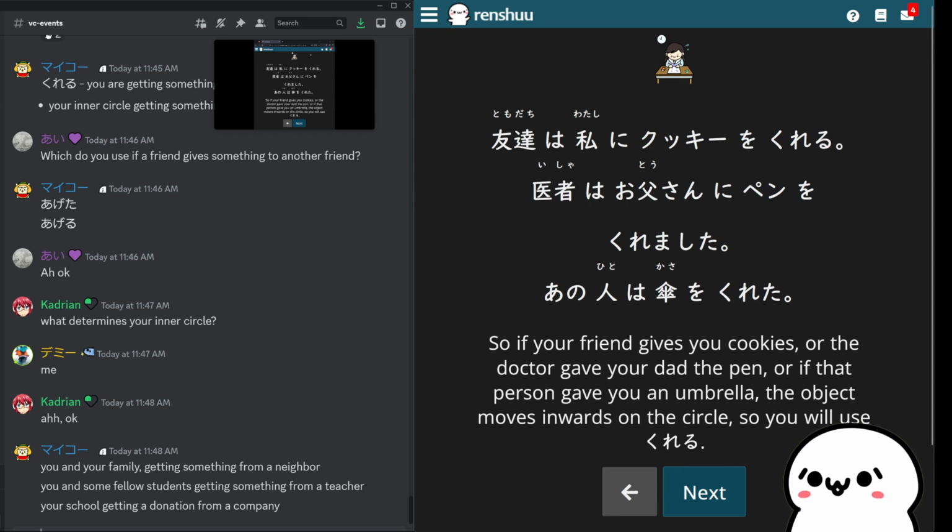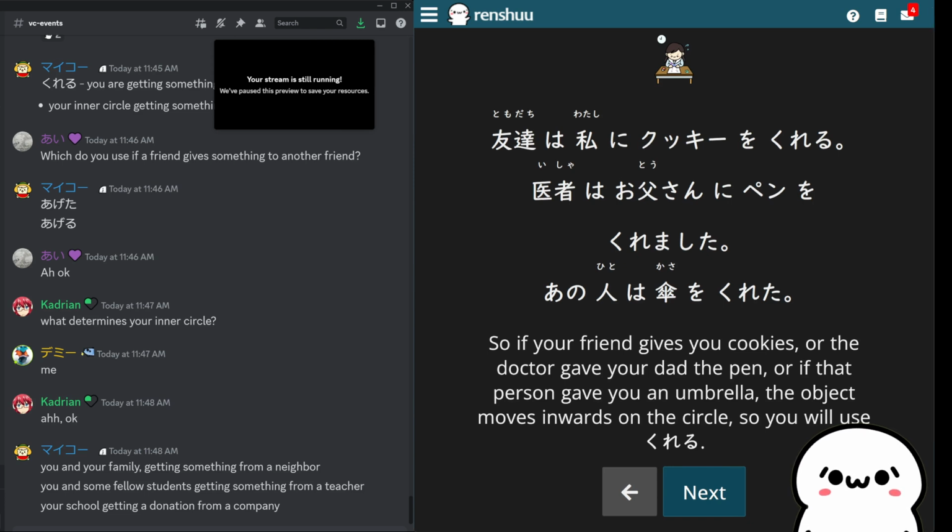So take a look at the sentences on the screen. 私は、友達は私にクッキーをくれる。My friends give me a cookie. Here it's coming to me. It's coming to I. The second one. 医者はお父さんにペンをくれました。The doctor gave a pen to my father. My father is part of my inner circle. He's part of my family. You use くれました. Now, those first two sentences, the order would be different, but you could rip out everything and change it into English, and you have a sentence that made sense.